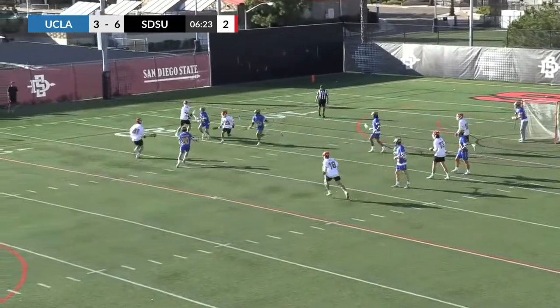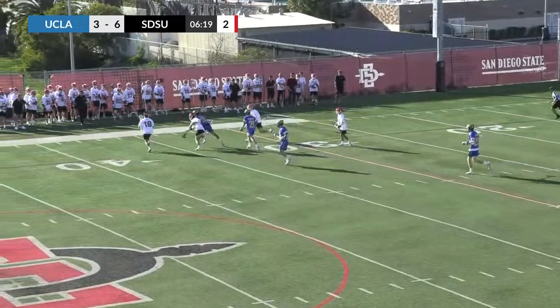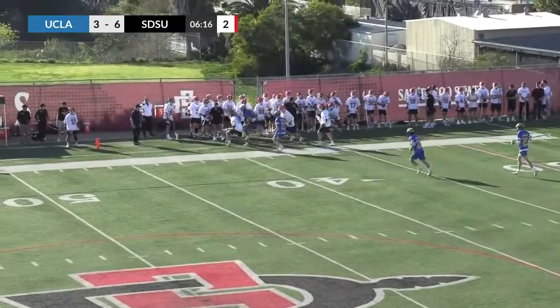Tough skip pass. If you're gonna throw a skip pass, it's gotta be on the money. UCLA is just wrecking this ground ball. That's what you wanna keep. Keep it dirty. Keep it dirty in your favor, Bruins.